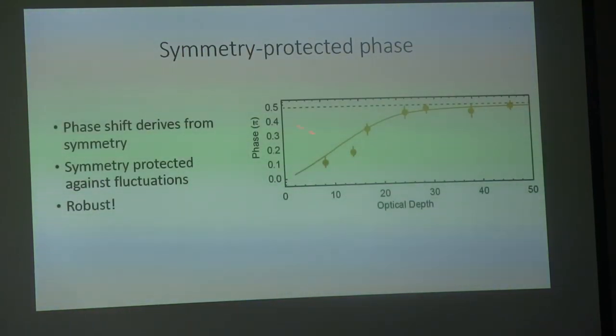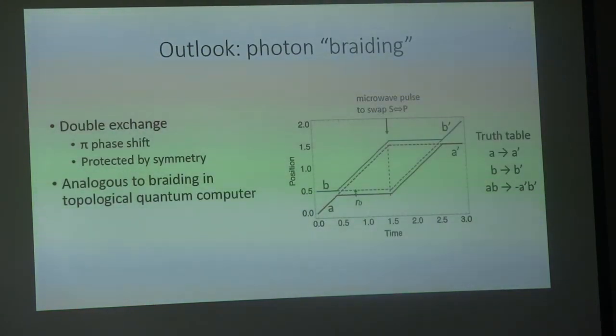Like I said, the phase shift derives from the symmetry. And because it is symmetry protected against these fluctuations, that gives us robustness against fluctuations in the system parameters. That kind of thing could potentially be useful for some kind of protected quantum gate. I'll just talk a little bit about outlook.